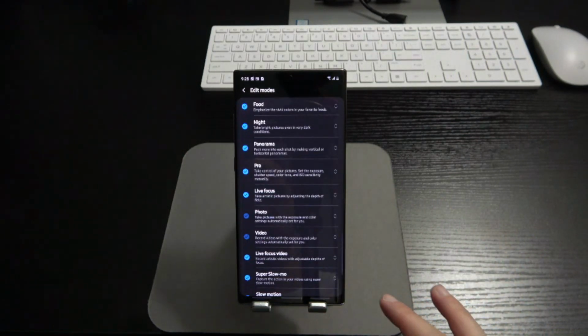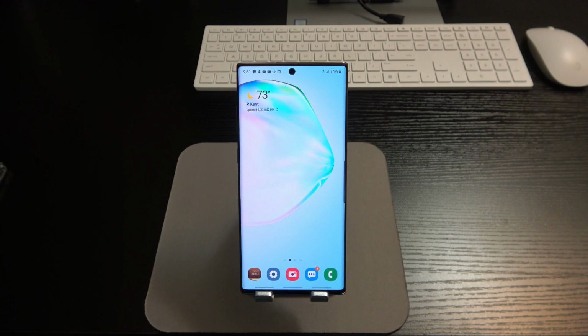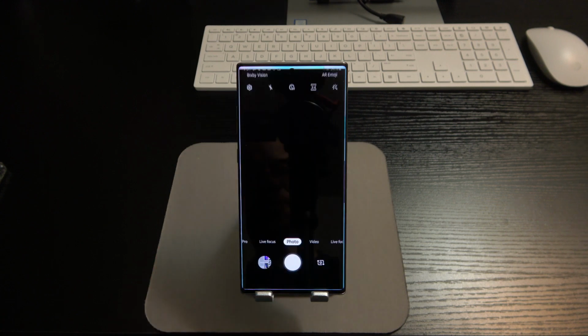Okay, and then we've got, all right, y'all, my bad for that. My battery died on my camera, man, so I had to get that situated. Now, I believe I left off, we were talking about the camera.